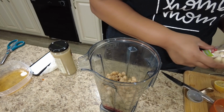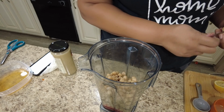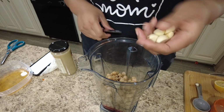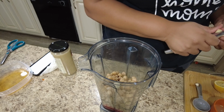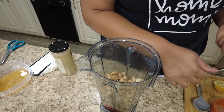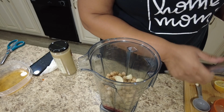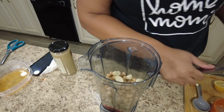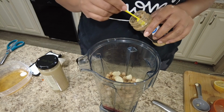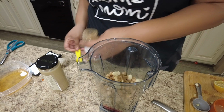Use 4 cloves of garlic. I'm just cutting off the end before I put it in there. I like garlic, so I'm definitely gonna go with the 4. Maybe 1 more for good measure. A 1/2 teaspoon of cumin. So, put that in there.